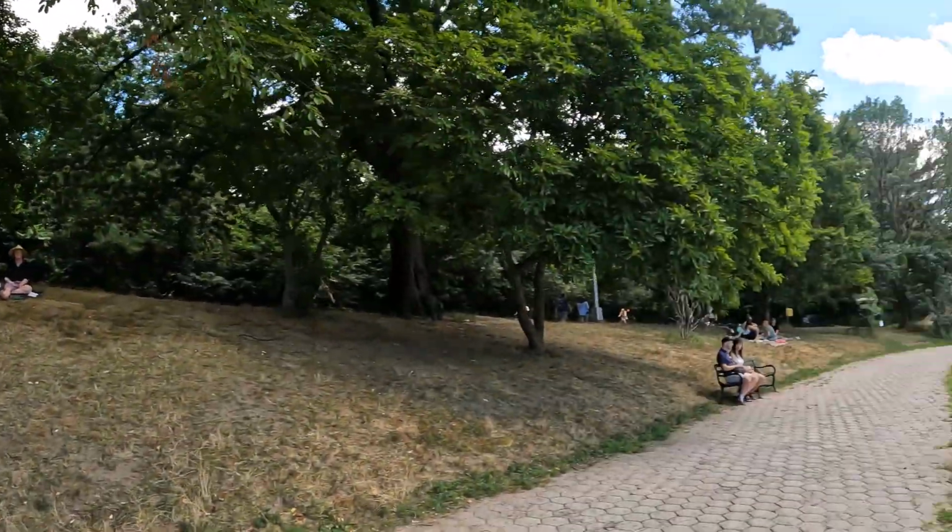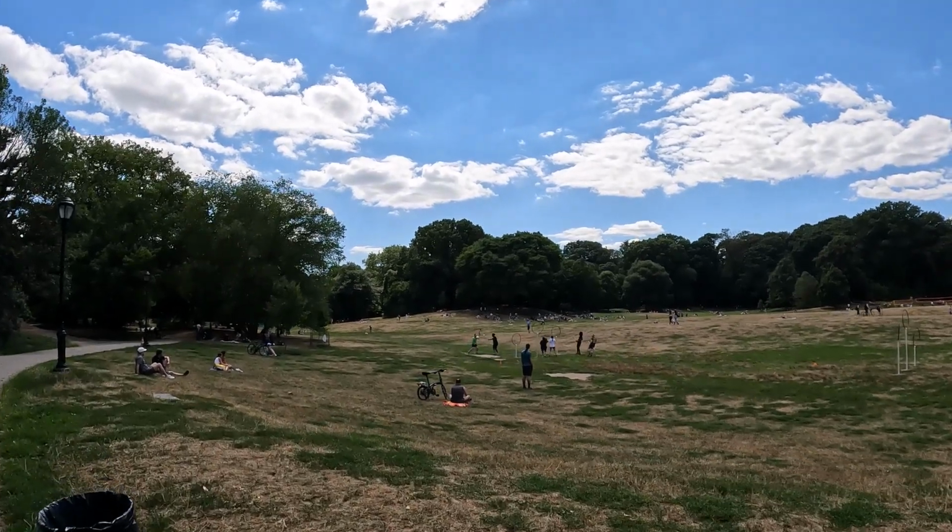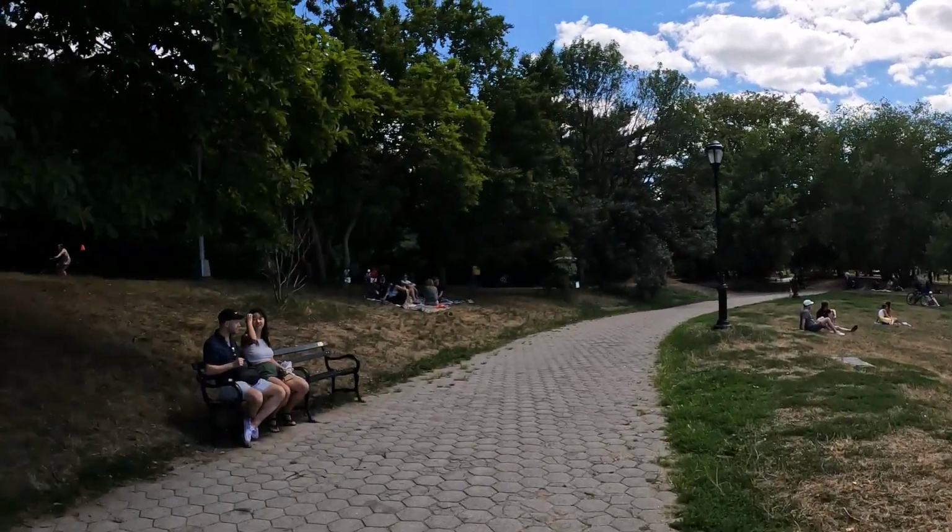It's a beautiful park. It's a great place to take a date. It's a great place to take your family, take your dog, play sports. I think they're playing Quidditch here. Yeah, they are. Hey, that's cool. To each his own. I like Harry Potter. So what we're gonna do is, the park's huge, so we're gonna go a little further. I'm gonna cut it off here, and when we get to the next part of the tour, I'm gonna start it back up.